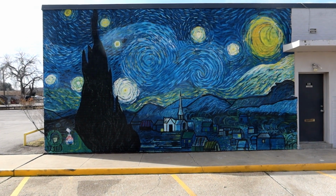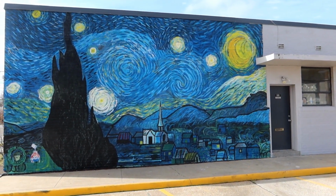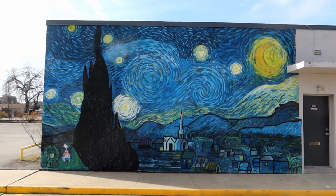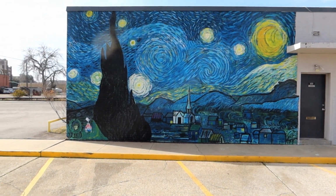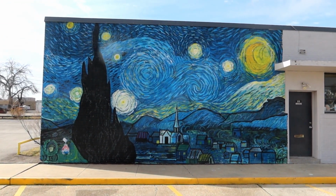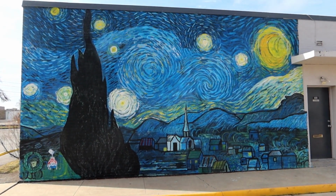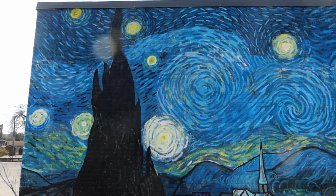Alright, this is one I've actually been most interested in seeing. This is a reproduction of Vincent van Gogh's Starry Night. And this is probably far and away my favorite of all these murals. A lot of these murals are really cool, but this one is just incredibly beautiful. I've heard about this one a bunch of times, but I've never actually seen it in person. But look at the detail on this.